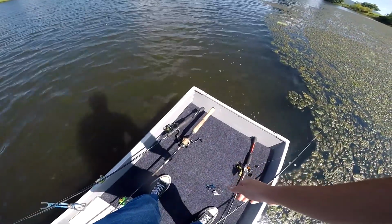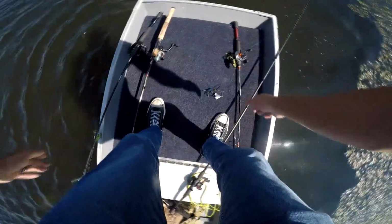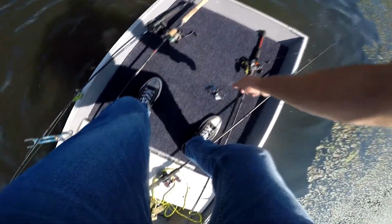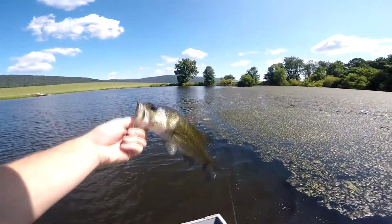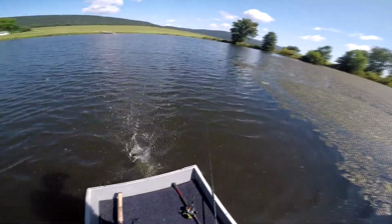There he goes. Can you grab him back there? Okay, there we go. Got him back. He finally stopped flopping around. First fish of the day. Wow, that was a big splash.